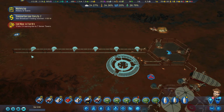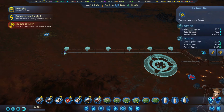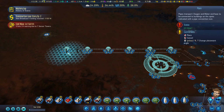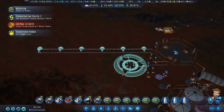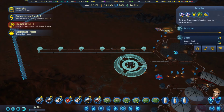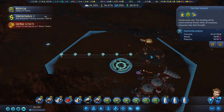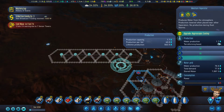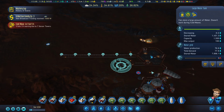Damn, can't fit that last one there. That's a disappointment. All right, we're just going to go up to that point. Not going to go any further than that. Yeah, we got 1, 2, 3, 4, 5, 6. That will actually counter this core heat convector pretty much on its own. Also, we have a 20% increase in the liquid content of the atmosphere, which means we're now doing 1.7 water per instead of 1.5.